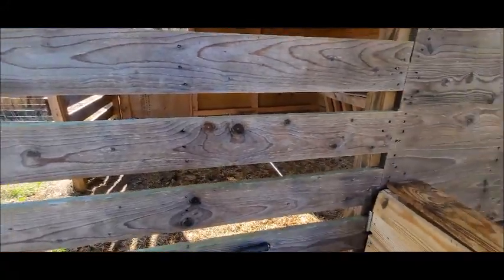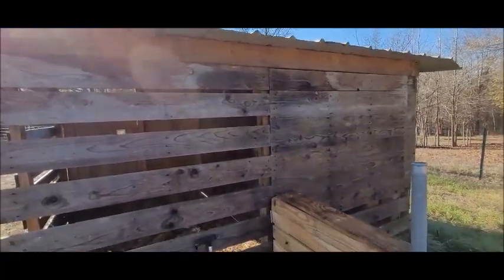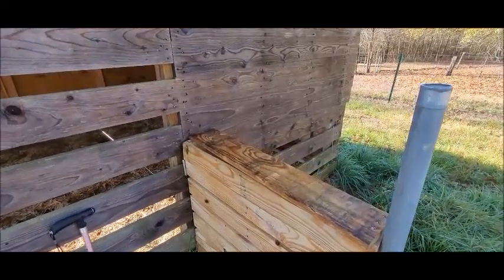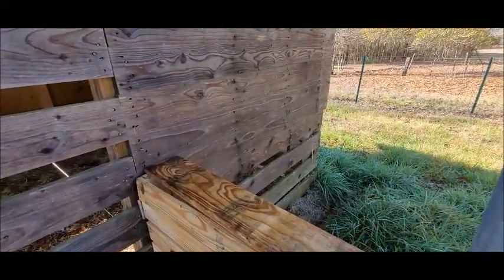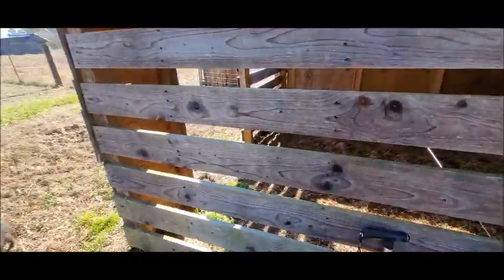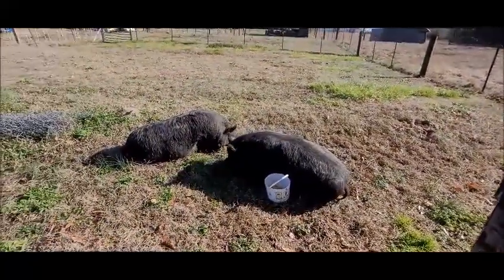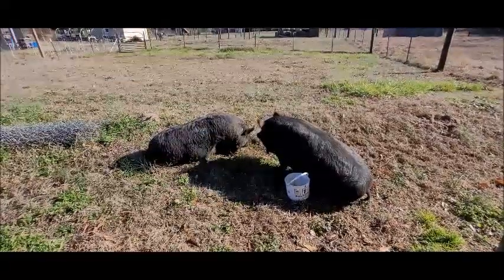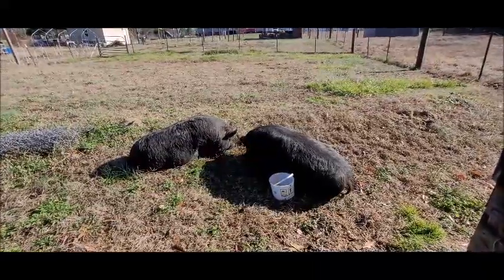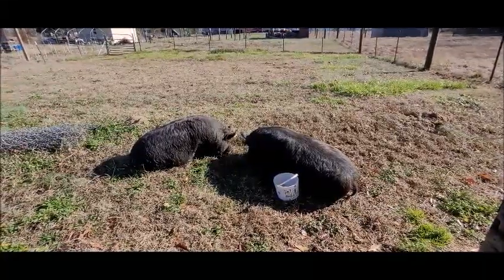We're gonna take the old goat shed, separate it down the middle, and do a half door for the pigs. But right now we're just gonna let them have most of the run of it. We've had torrential downpours for the last couple of weeks, so they've been in rain. And yes, you hear a goat crying in the background.